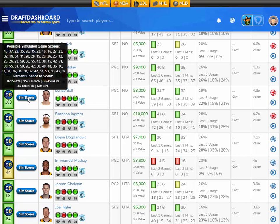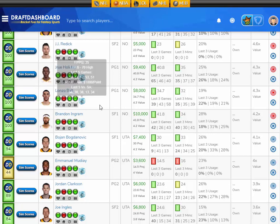Let's take a look at his sim scores. It's a 4% chance to score 15 fantasy points or less, a 36% chance to score 15 to 30 fantasy points, a 43% chance to score 30 to 45 fantasy points, and an 18% chance to score 45 to 60 fantasy points. So I like Lonzo Ball here at 8,000 DraftKings salary.